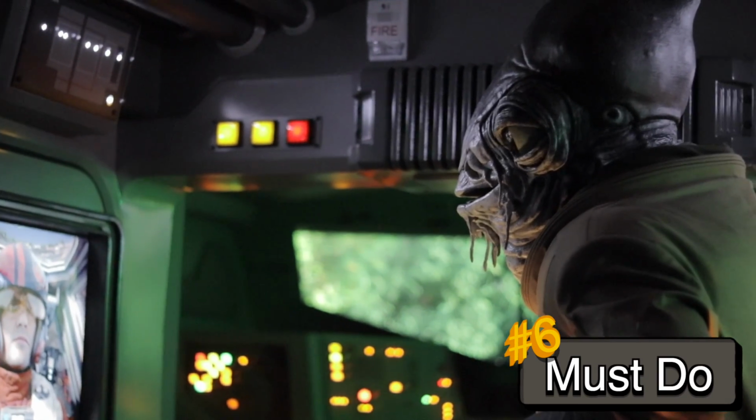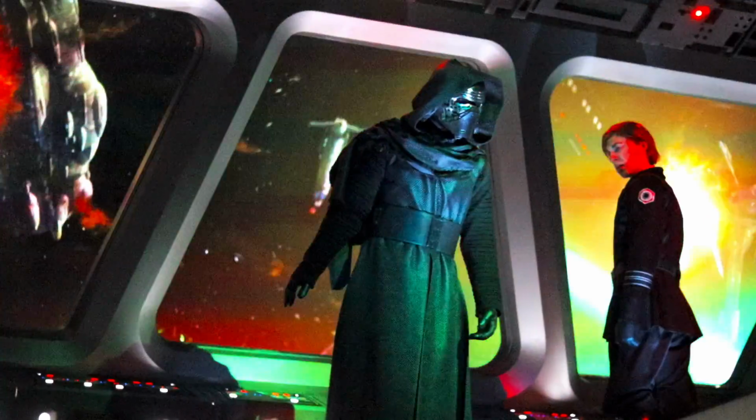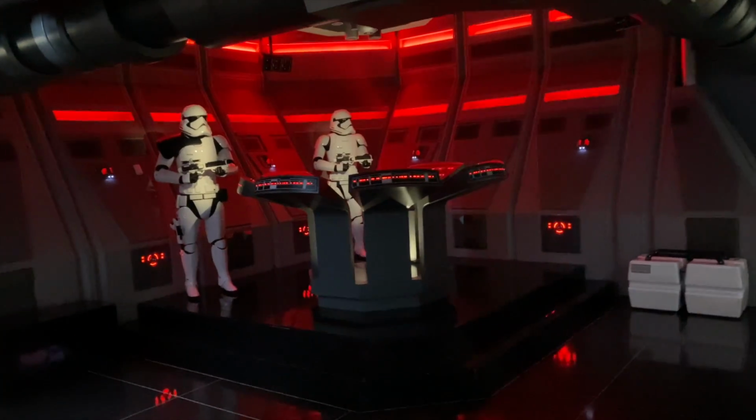Next up, you absolutely have to experience Rise of the Resistance. And I say experience and not ride because this attraction truly is an experience, and one that is definitely worth getting up at 8 o'clock and getting into the theme park so you can secure that boarding pass.